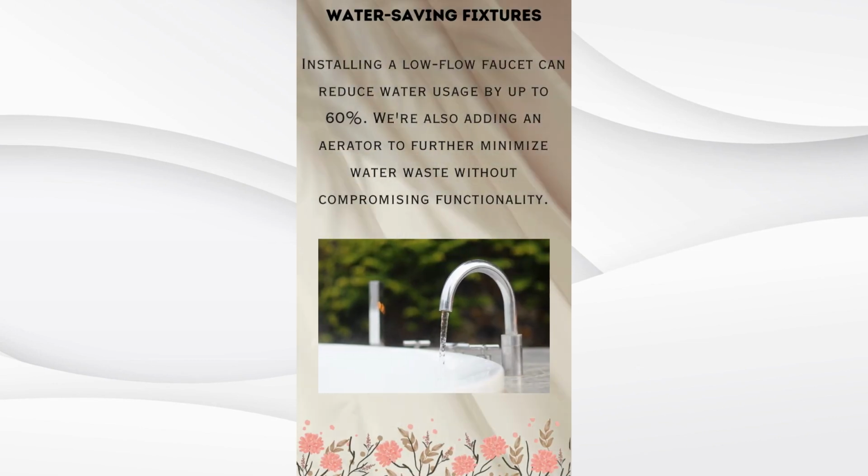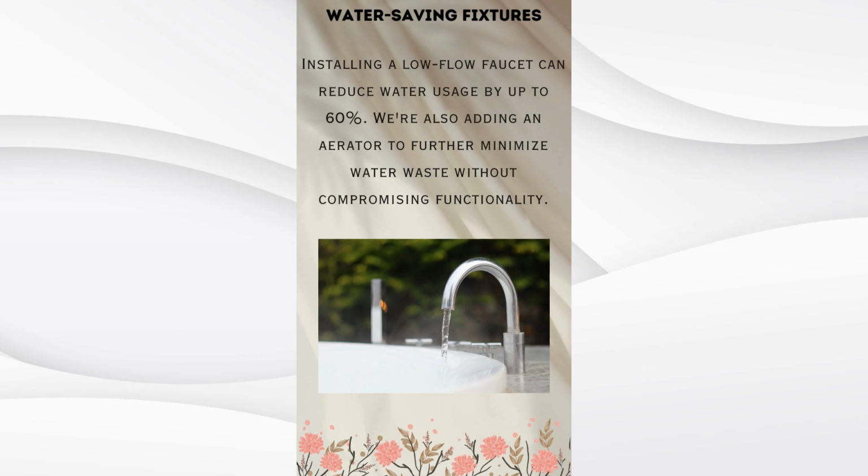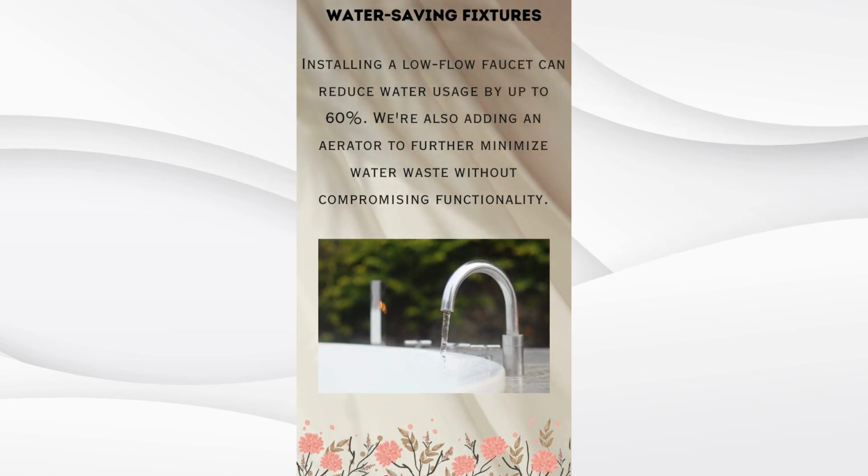Installing a low-flow faucet can reduce water usage by up to 60%. We're also adding an aerator to further minimize water waste without compromising functionality.